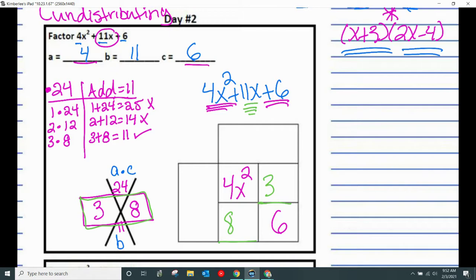Now, remember what else was in that box that made those like terms? Yeah, it was an X. So you always sit the X beside them. That's how you fill in the box every single time.